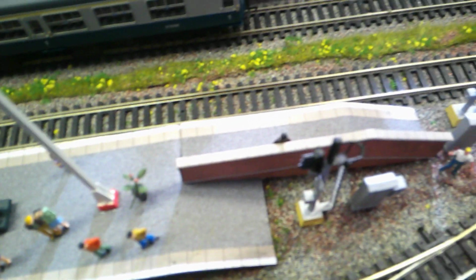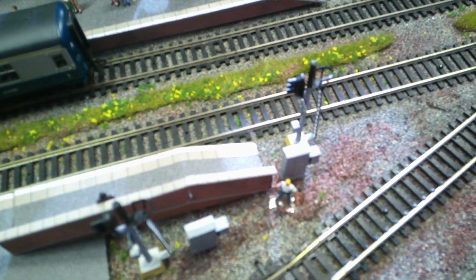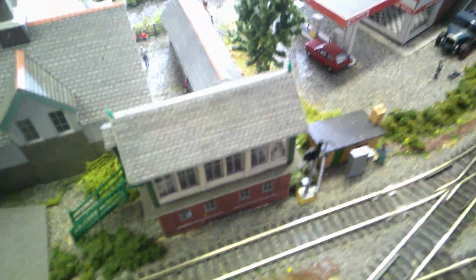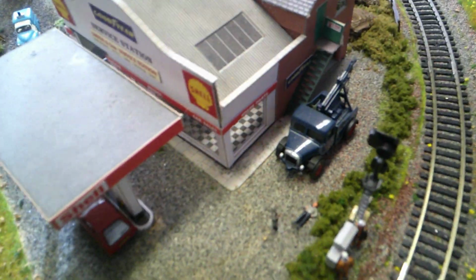And then on this platform, it's all Metcalf. It's all Metcalf made. All the kits, platforms, everything. I really do like Metcalf kits. I really enjoy building them, and I think they're great value for money. And they look a lot more realistic, and you can pay 10 times as much for a building you can concentrate on the layout. But I think these do look a lot better.